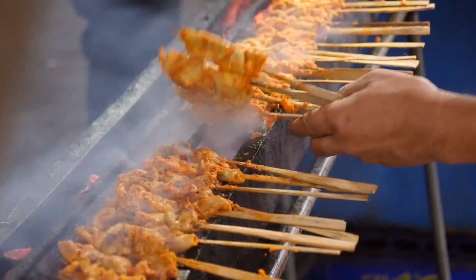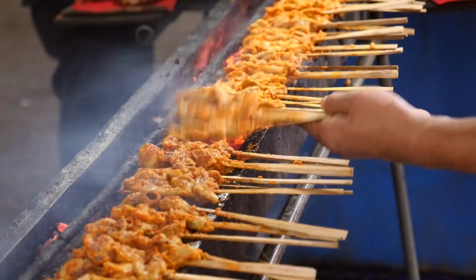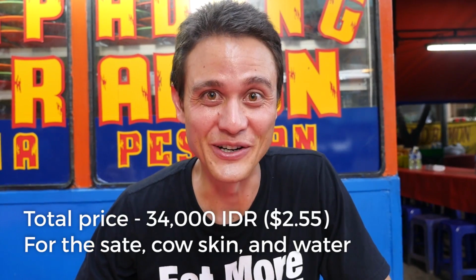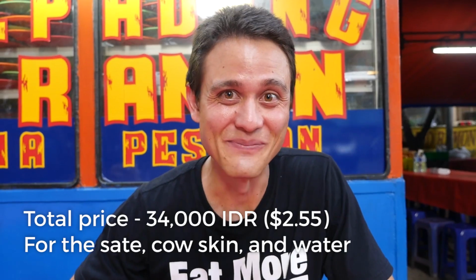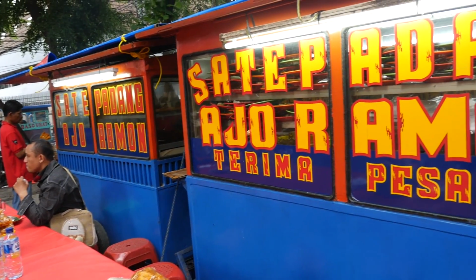I would definitely not rate Sate Padang as being the most beautiful looking dish, but where it wins is flavor. The flavor was awesome. It was marvelously flavorful and delicious. Yeah, I really enjoyed it.